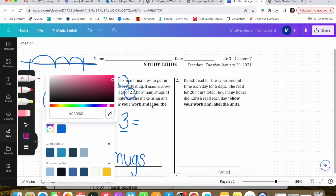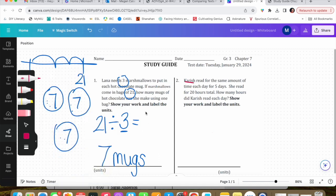I'll choose a new color here. And number 2, we see Karish read for the same amount of time each day for 5 days. Again, when I see same amount, I'm immediately thinking division or multiplication because we know those groups have to be the same, equal groups. She read for 20 hours total. How many hours did she read each day?